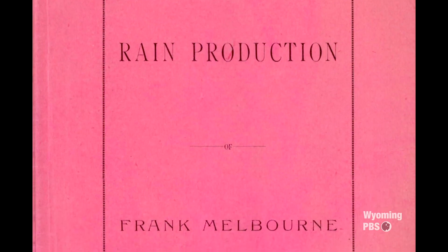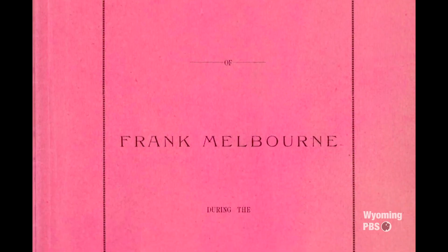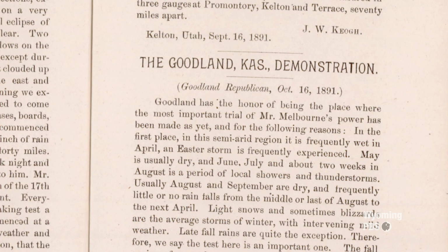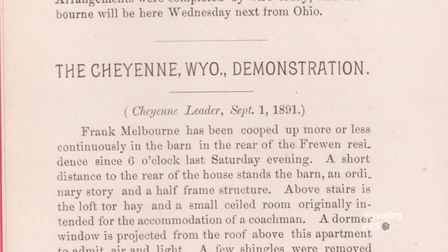So during the late 1880s, early 1890s, there was a gentleman named Frank Melbourne who was going around the Plains states, and he billed himself as a rainmaker. He said that he could make rain whenever, and he demonstrated in Kansas and I believe in Colorado, but definitely in Wyoming. When he got to Cheyenne during the summer of 1891, he was telling his story and trying to get some financial backers here in Wyoming, and there was a gentleman who decided to kind of be his manager.